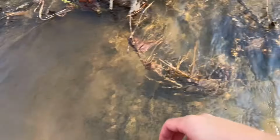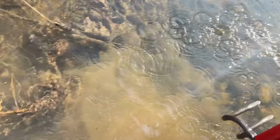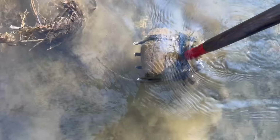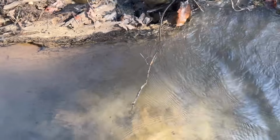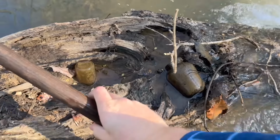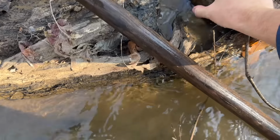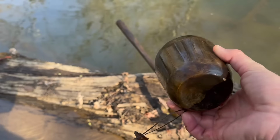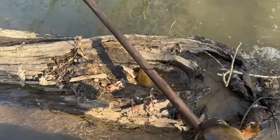Oh, that was a little deeper than what I want to do without my rake. It's kind of chilly this morning, guys. Once you get your sleeves wet, there's no coming back. I believe this is a modern jar. Yep, it is. It's got a different shape though. Probably the type of old mustard from the 80s or so.